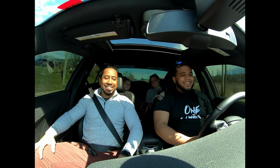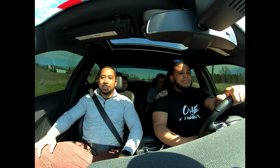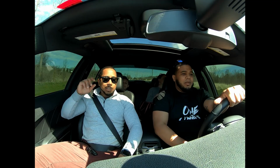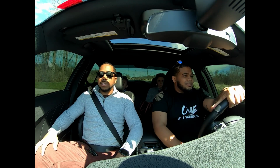This thing gets up, man. We always overspeed, so it always burbles when you hit the rev limiter. That's good. Yep, like on the downshifts too. Right. Yep, it'll pop. I like that, man.